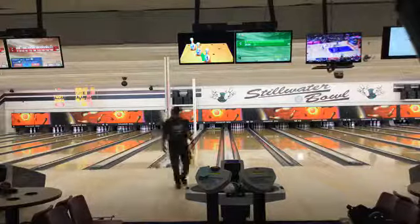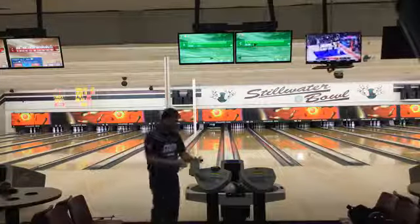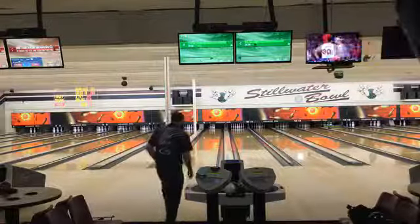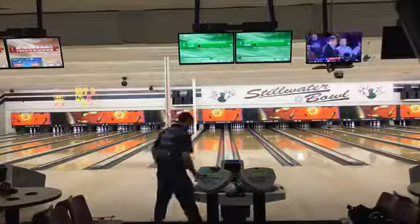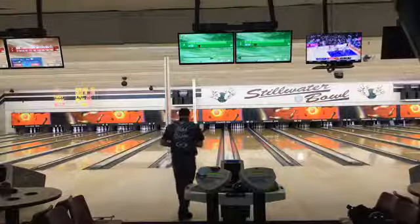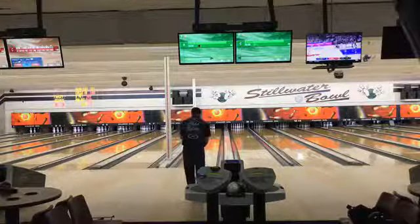I know Chad had mentioned to me too right away during the qualifying, we've got wood approaches here. Obviously don't have to deal with a lot of the tackiness that the synthetics can bring, so everybody today found them to be actually on the slick side. Chad definitely lost his footing on that shot, slipped a little bit. Nonetheless, leaves a pretty easy spare.